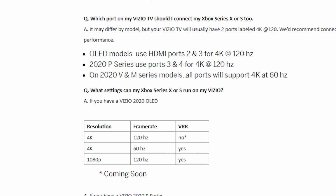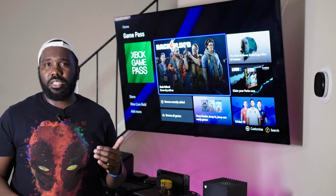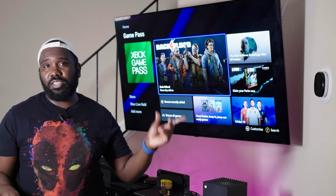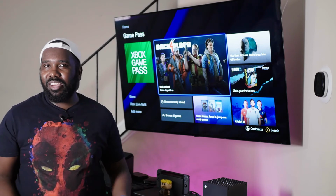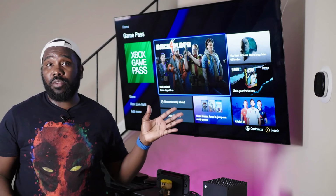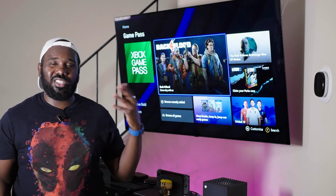It does 120 hertz at 4K, but variable refresh rate is actually kind of more important than that because it matches the frame rate of the game with the frame rate of the TV. So being locked at 120 is great. You probably won't see any tearing, but it won't be as smooth of an experience if the TV's frame rate isn't synced exactly with your console or your PC, because this also is G-Sync compatible.